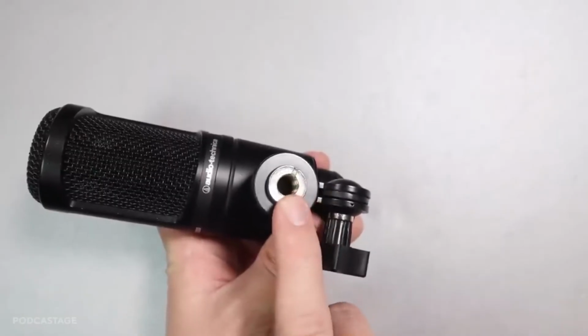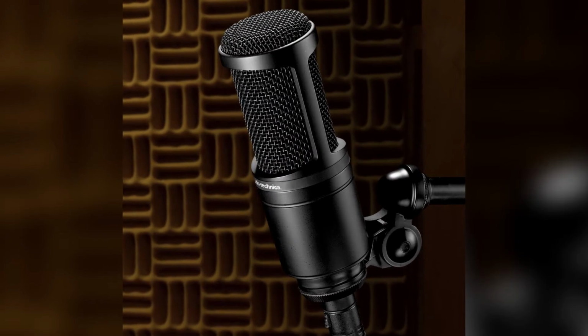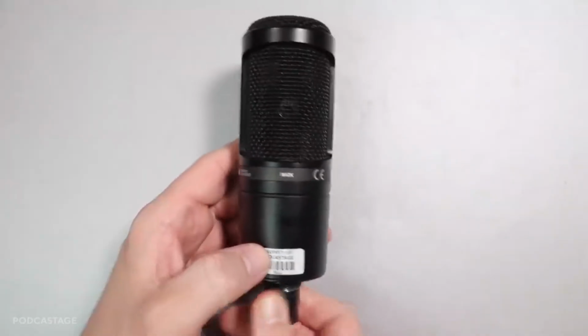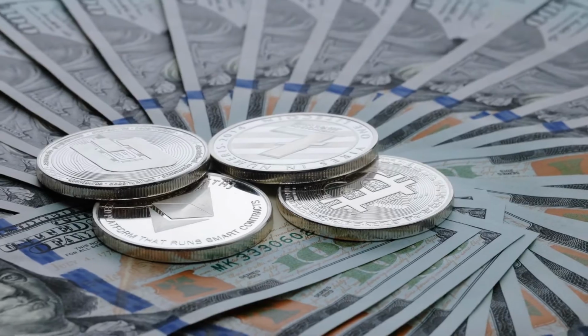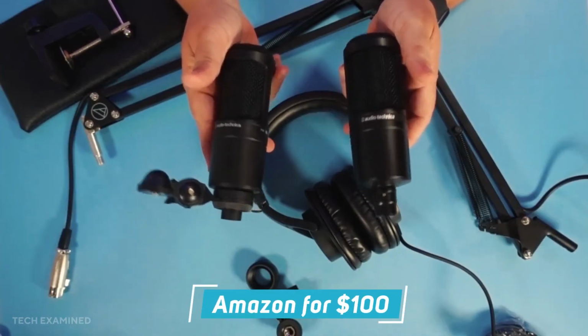There actually isn't much included with the AT2020. All it comes with is a small leather carrying pouch, similar to a pencil case, a microphone stand adapter, and that's it. There aren't any cables, a stand, or anything else aside from the bare essentials. That is going to be a problem if you're looking to dive right into streaming and podcasting, but also part of the reason why this microphone is so affordable. You can get this product on Amazon for $100.